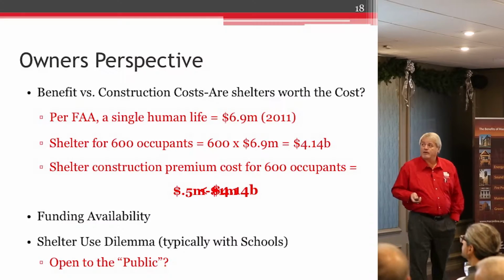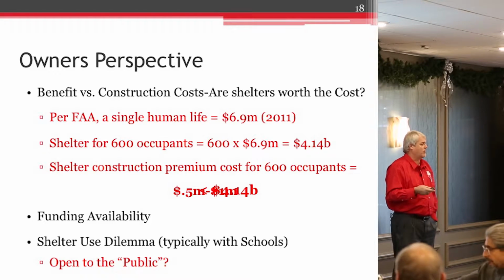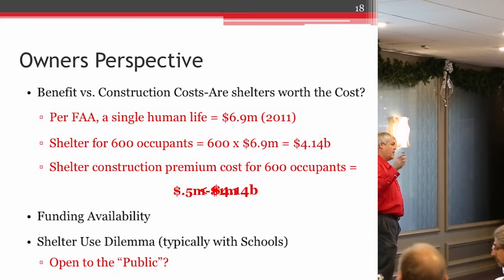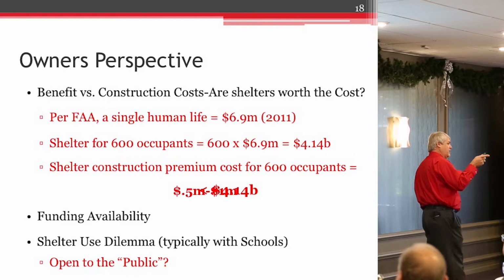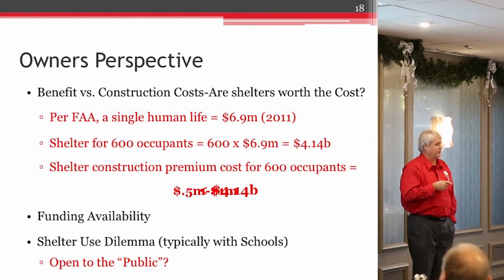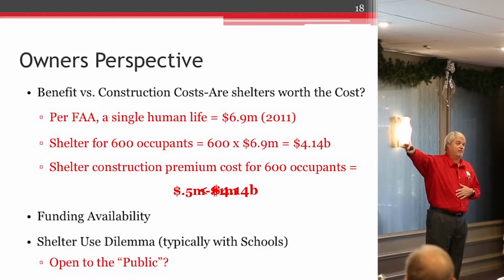So let's look at some perspectives. The owner's perspective: they're looking at benefit cost. I hear this question all the time, is it worth it? Is it worth the money? Did you know that the FAA puts a price on your head when you step on an airplane? Each and every one of you? In 2011, that price was $6.9 million. That's what you're worth. Why did they use that? They use that to assess upgrades and safety on airplanes. They have to put a value on that to see how much is going to be spent to upgrade the safety portions of an airplane, so they have to come up with a dollar value.